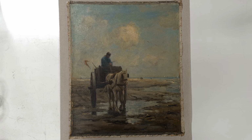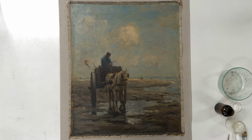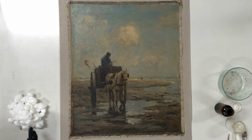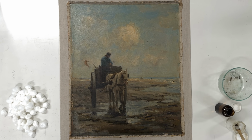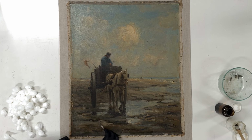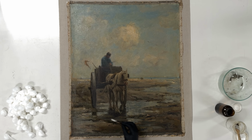For the Orphan's cleaning, I'm taking a hybrid approach where I clean both the surface grime off and remove the old varnish at the same time. This is a technique that is possible, but not often used because the paintings generally don't allow it to be used. Sometimes the paint layer is too fragile or vulnerable, or the composition of the surface grime and the varnish just don't work with this approach.